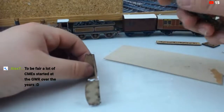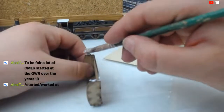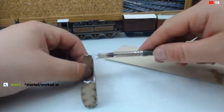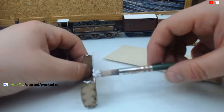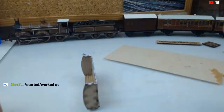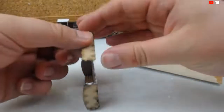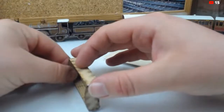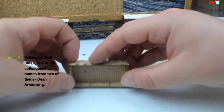A lot of CMEs started at the GWR over the years. Yes, but most of them had some form of prior training or a public school background before getting there. Most of them weren't some state school person who had never done anything engineering-wise before.